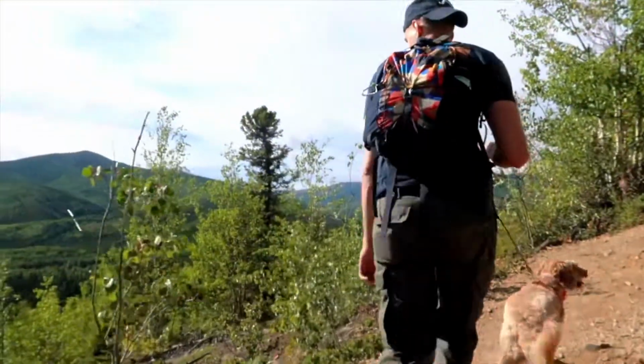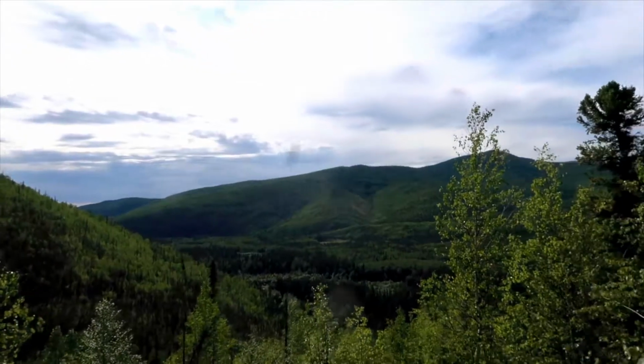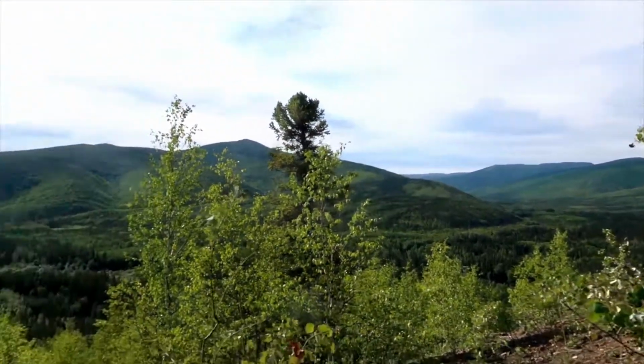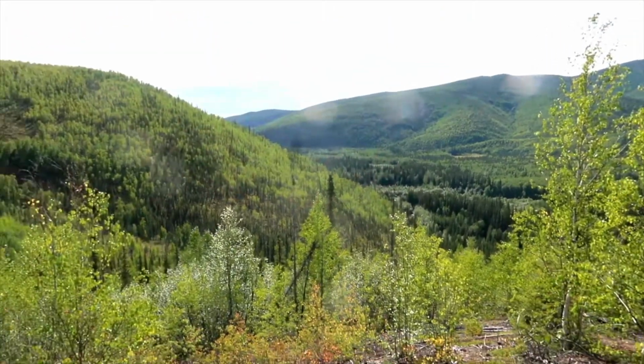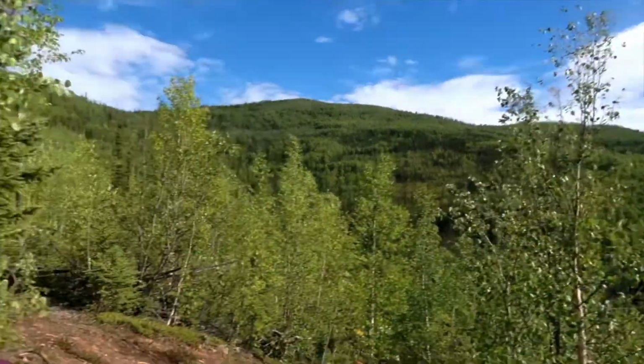Still going further, but look at that view. Holy cow, that's pretty. We parked all the way down there, somewhere over there. So pretty.